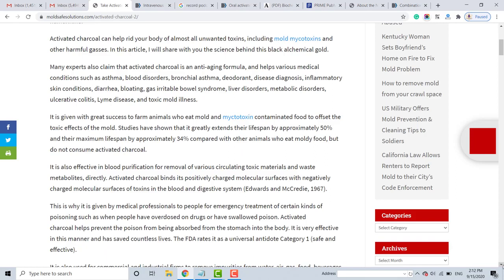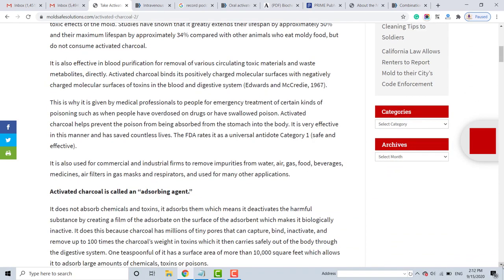I mean, that's huge. It's also effective in blood purification for removal of various circulating toxic materials and waste metabolites directly. Activated charcoal binds its positively charged molecular surfaces with negatively charged molecular surfaces of toxins in the blood and the digestive system. That was found in a study in 1967, which I have a link to in this article, and of course at the bottom of this podcast. If you go to moldsafesolutions.com and you go to the search box and put charcoal, you'll find the article.